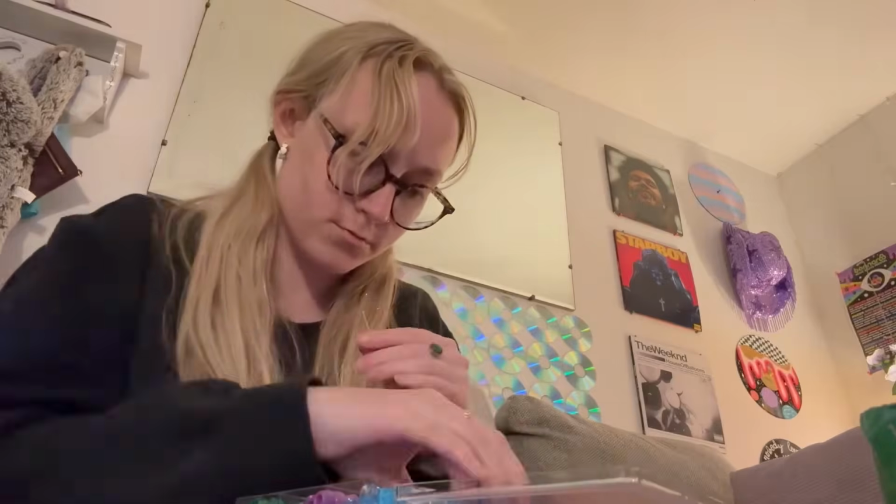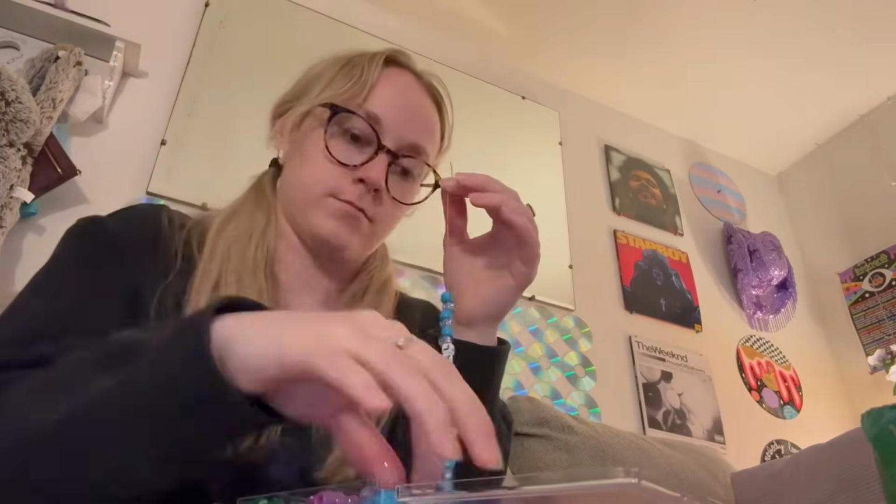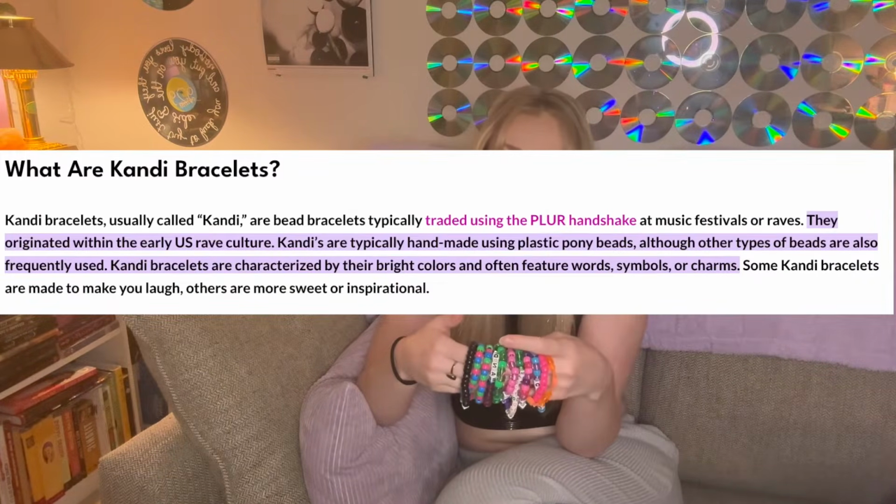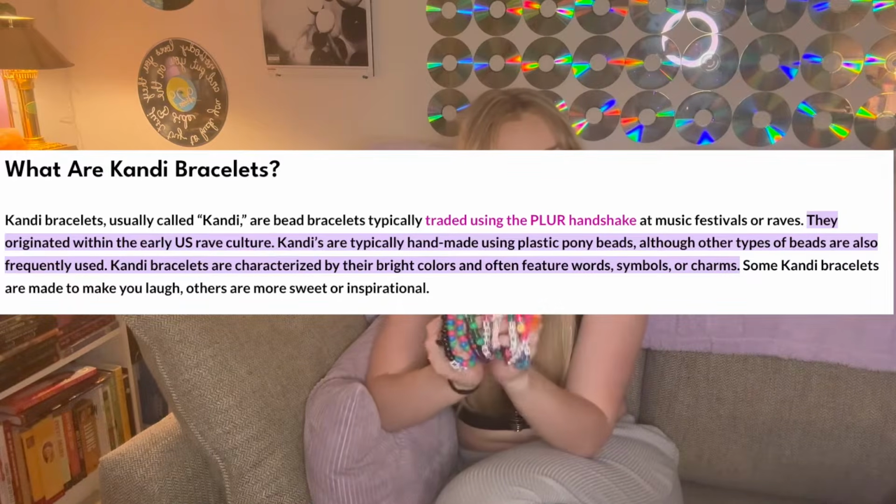When I first started going to Bonnaroo, these were very much just a rave culture thing, and then Taylor Swift made them a little more mainstream, and now people do them at all kinds of shows. A lot of that originated in festival and EDM culture. As you can see, these take up a lot of real estate. I will not be wearing all of these at once. If anything, I would wear them like this, just because all of this plastic on your hands in the heat does not feel good.